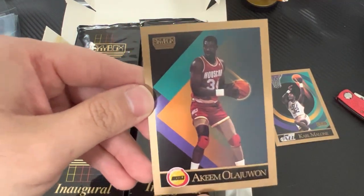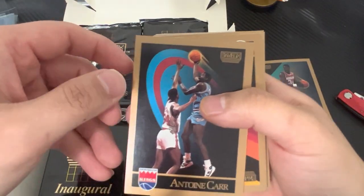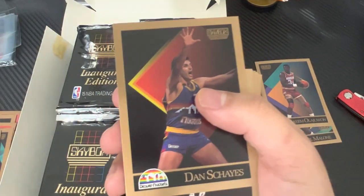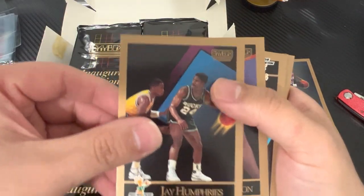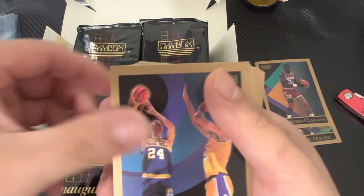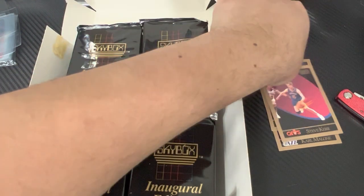I like how his name says Akeem instead of Hakeem Olajuwon. The Dream, Hall of Famer, great center, moved like a guard. Anton Carr, upside down. Scott Hastings, Dark Griff, Vernon Maxwell, teammate with Hakeem Olajuwon, Dan Schayes, Jay Humphries, Purvis Ellison, Fred Roberts, Daniel Barrios, that's a nice nickname. Billy Owens, Rick Smits, Winston Bennett, Coach Steve Kerr, future Hall of Famer right there as a coach.